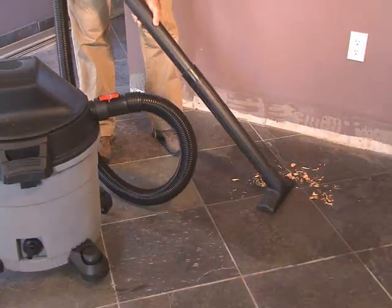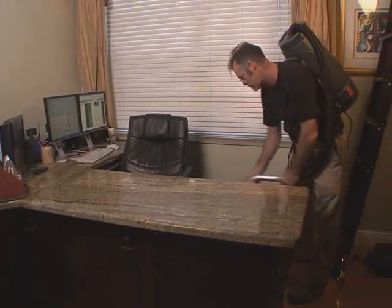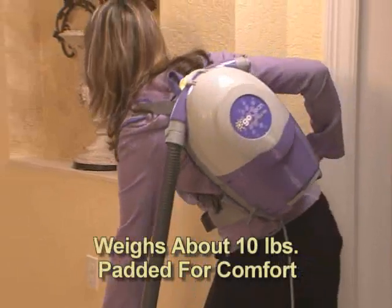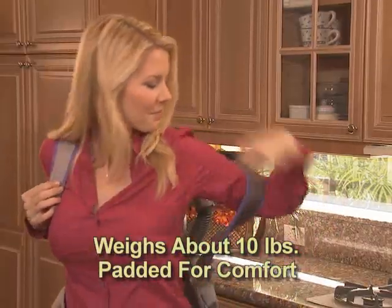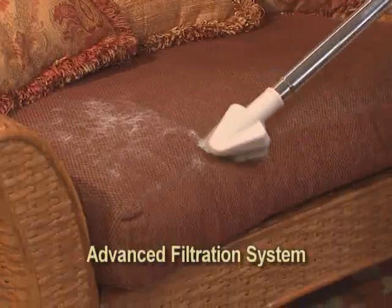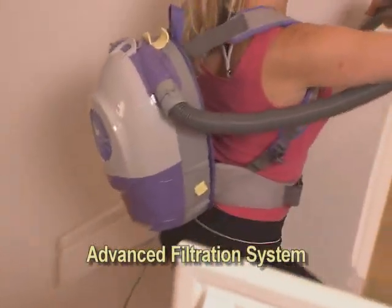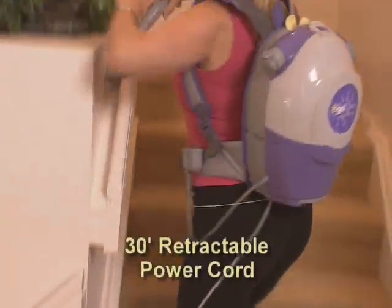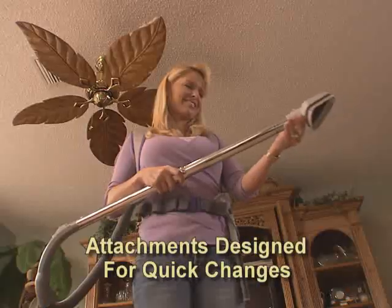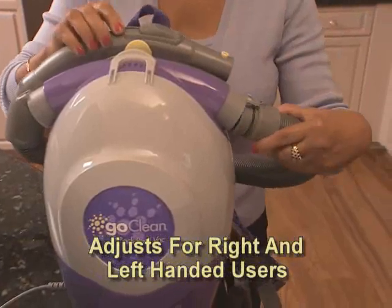After 40 years pioneering vacuum technology, the manufacturers of GoClean have taken the proven commercial backpack design and transformed it into a versatile home vacuum. The GoClean weighs about 10 pounds, is easy to take on and off, and the adjustable harness system is padded for extra comfort. The filtration system captures and traps pet dander, allergens, and pollen. It's been tested at over 97% efficiency at 1 micron and above. The retractable 30-foot power cord helps maximize your range. All attachments are quickly interchangeable, and the hose can easily switch from side to side for right-handed or left-handed users.